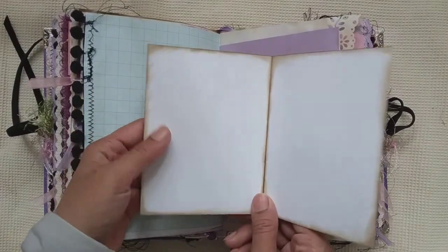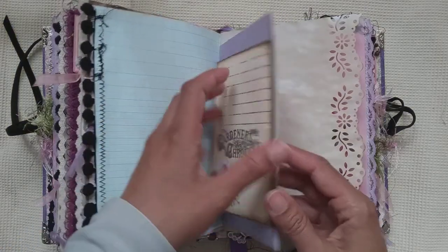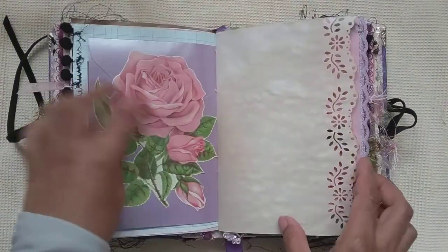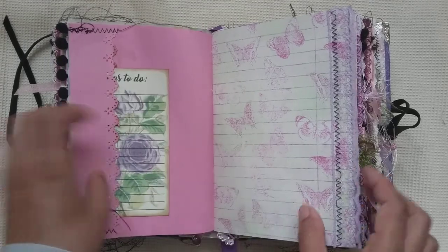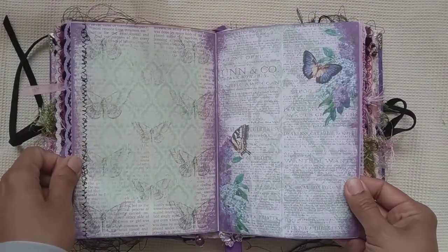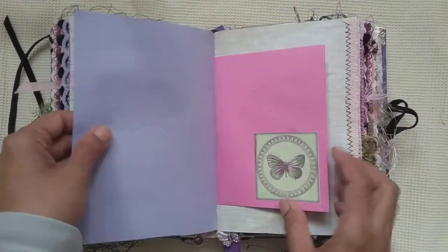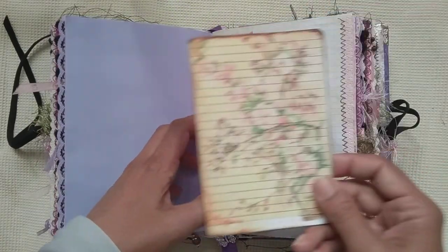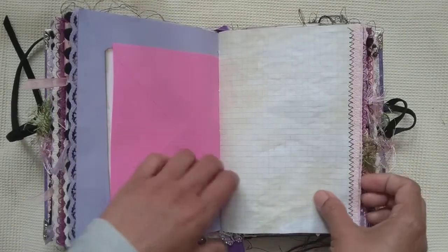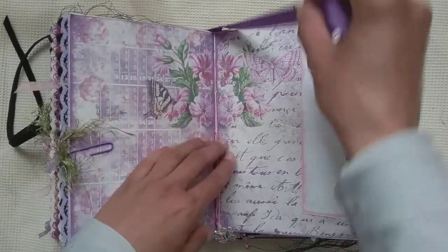It's like the first signature again. Index card in there, another fussy cut flower, that's some more printouts on tracing paper, the things to do list. Got this lovely purple paper I managed to pick up as well, but I don't have very much of it left. Laces as well along the sides. That's the centre of the journal.